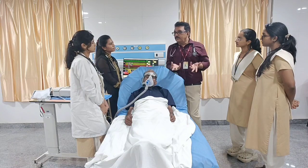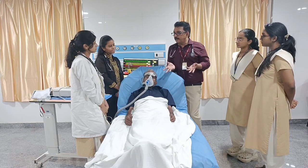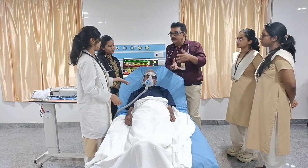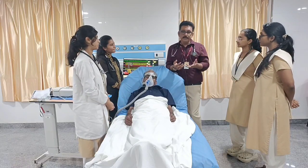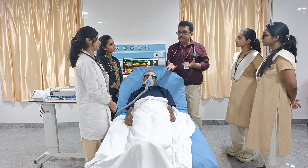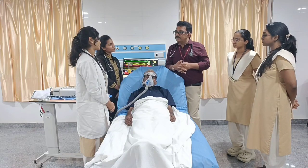Now, what other findings can you anticipate other than all these things? You can get bilateral crepitations, like this patient had. Then you can get pedal edema because of the fluid overloaded condition. Then JVP is elevated because he is volume overloaded. Okay, then how do you manage this case now?